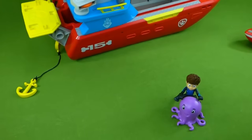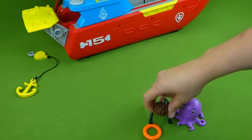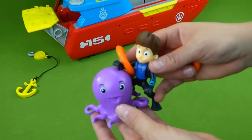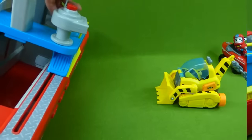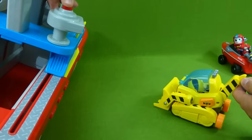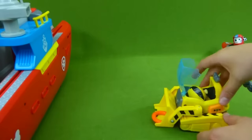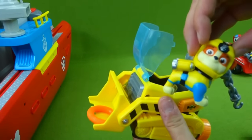Here, Ryder. There you go, Ryder. Woo! Thanks. This will keep me afloat in the water. Now I can get the baby octopus safely back to the boat. Rubble's out here in his Sea Patrol vehicle. Shoot him a lifesaver. Thanks, I caught it. Way to go, Rubble. This is his really cool vehicle. And Sea Patrol Rubble.